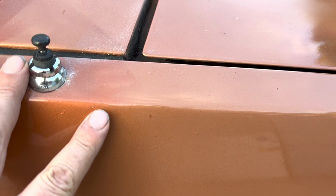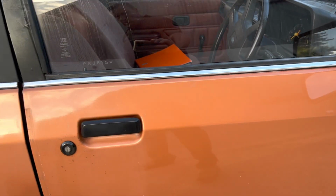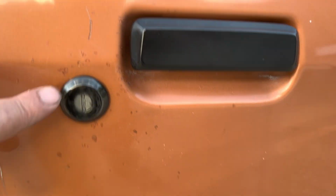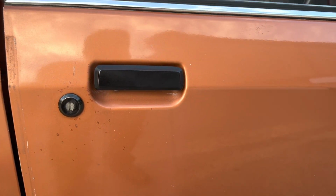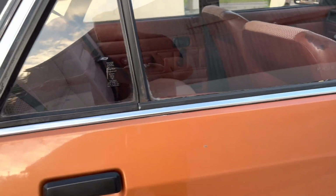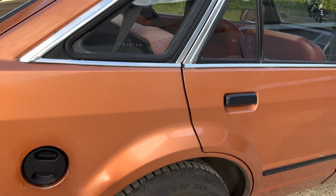A little bit of touching up has been done around the aerial. The driver's door has a few little paint chips which have been touched up with a stick, which someone's obviously been fumbling around with the keys. Very solid down in the seals, very solid down in the bottom door. The usual chips on every panel that have been touched up badly with some ill matching paint.